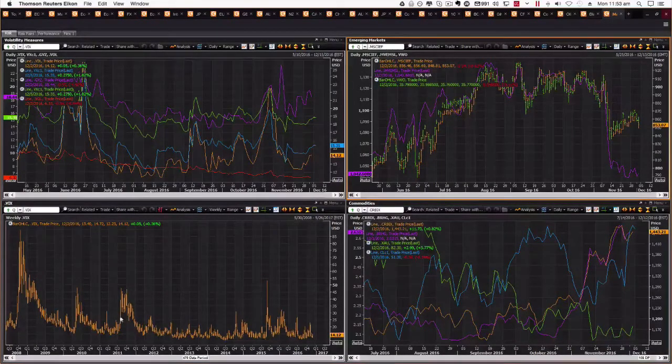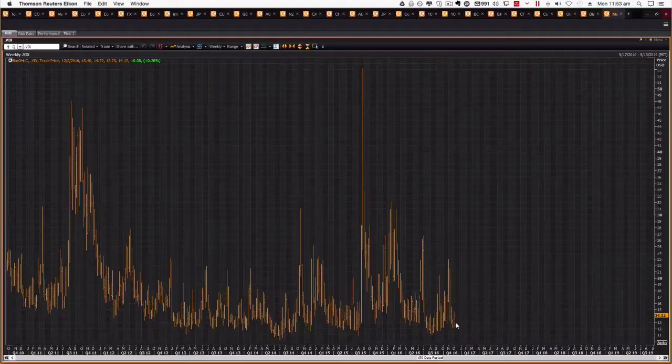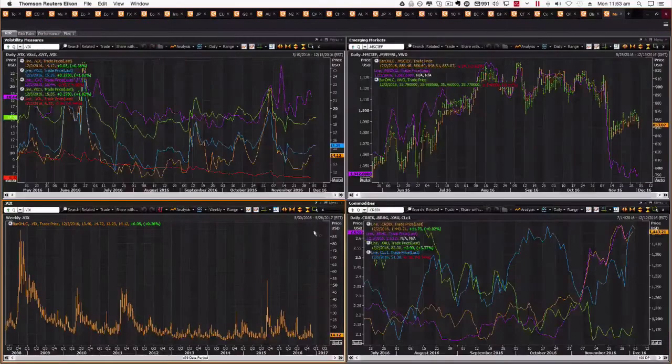Down here, I've got a singular VIX chart. I do just keep an eye on this, particularly when there's big stuff coming along. Again, it amazes me, the complacency in the markets. Given what's going on in Italy this weekend, you'd think that more people would be hedging some of the equity positions, but no, not too interested at this stage.